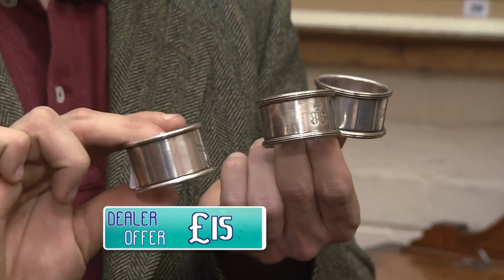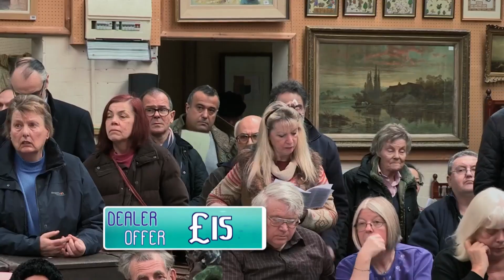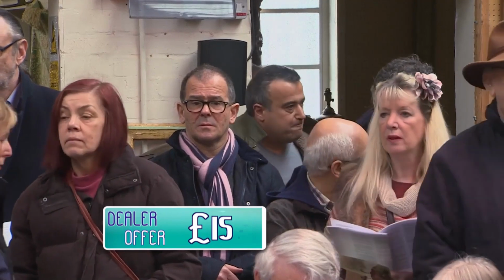£20 then to go. 20 unbid everywhere. 22, 25, 28, 30, 32, 35, 38, 40. We've got more than 40. On the money, 42, 45. It's amazing what this White Star connection does. 60, 65, £65 here. At 65 they're going. OK, £65 under the gavel, a very good result.